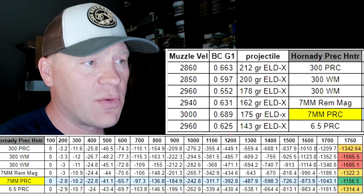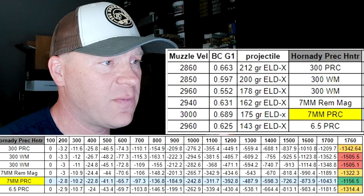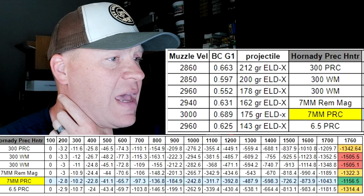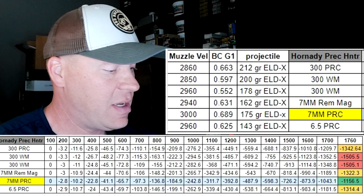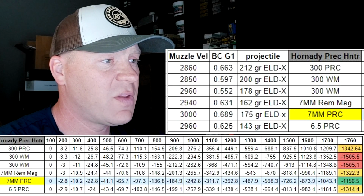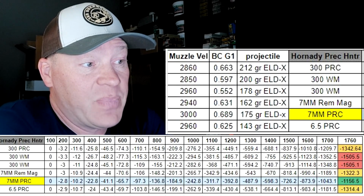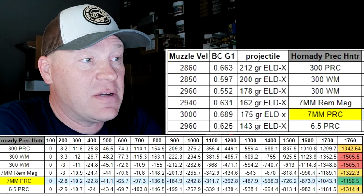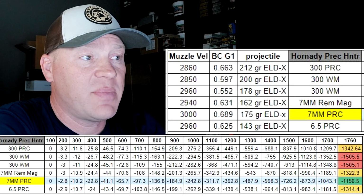Again, they're all really close. 300 PRC, 46. The 300 Win Mags, 48 and 45. The 7 Mag, which they do load in Precision Hunter, at 500 yards, drops 44 inches. The 7mm PRC drops 41 inches, and the 6.5, 43. So at 500 yards, again, the biggest gap in that data is 6-7 inches between the 300 Win Mag dropping fast and the 7 PRC.